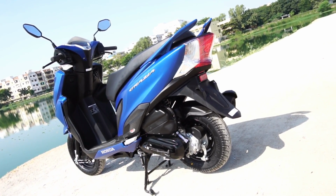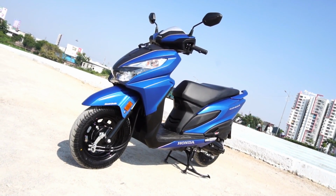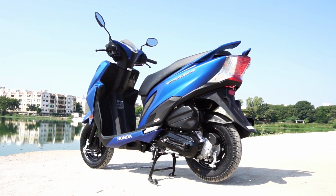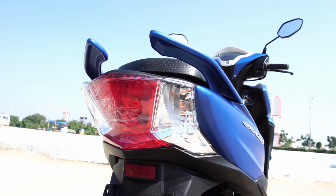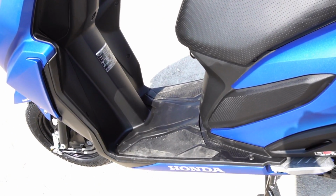The design of the Grazia resembles the Dio to some extent, but there are some subtle yet significant changes that give it a fresh new look. The front end is sharper, the side panels are more sculpted, and the tail is sleeker. The tail lamp layout is also new and perfectly blends with the rest of the design of the scooter. The front panels are carved out to offer good knee room and leg room.